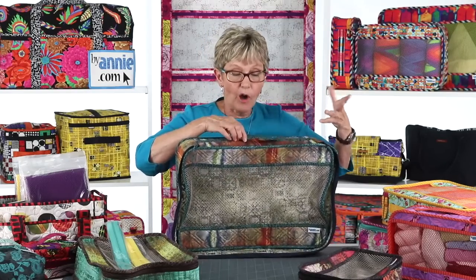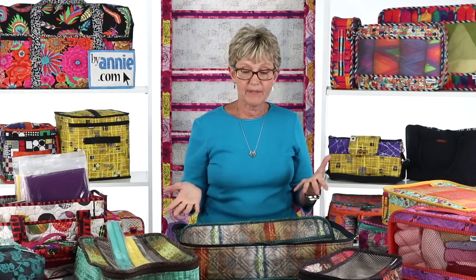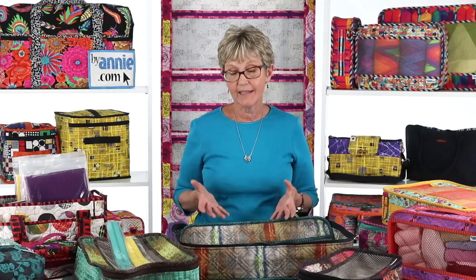So that's all you need: a little bit of mesh, a little bit of Soft and Stable, some fabric. These are great for using scraps and things from your stash. As with the other patterns that we updated this season, the main reason that we updated Pack It In was so that we could include an add-on video.